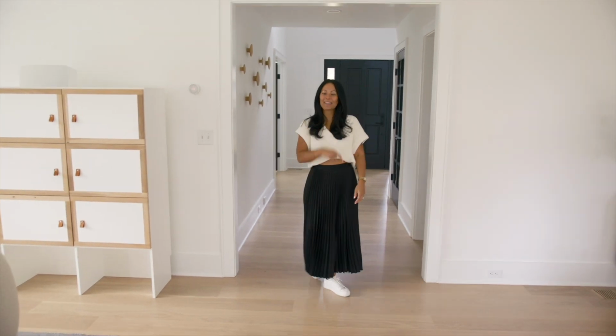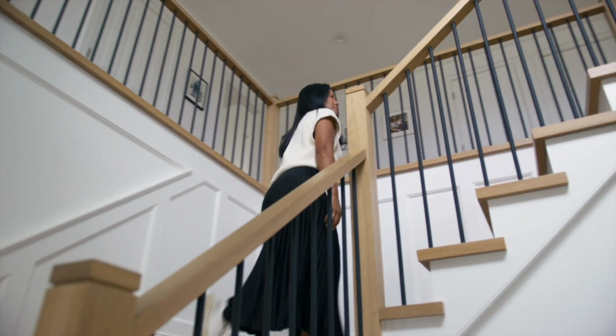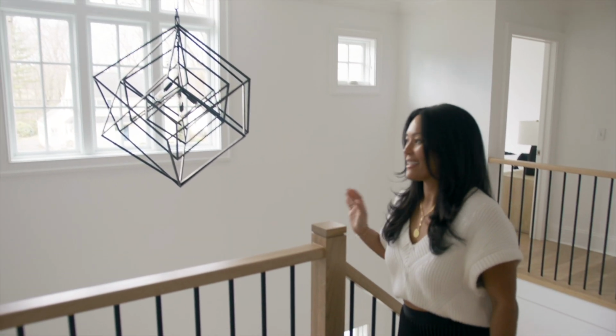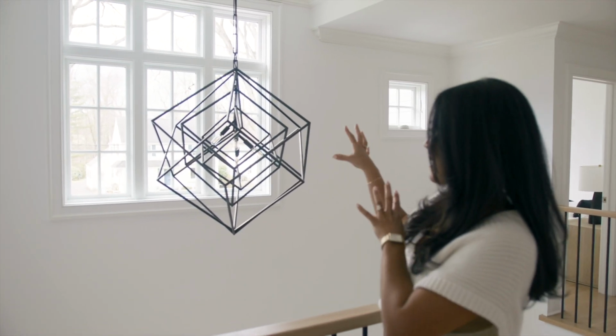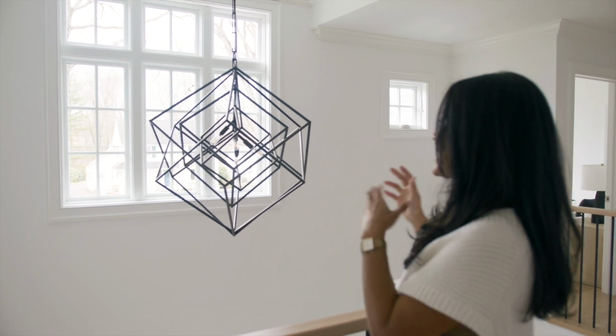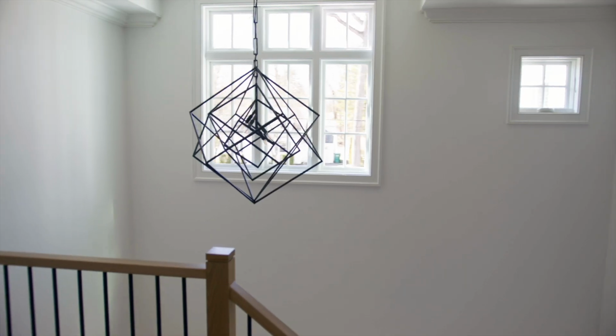Okay, so come upstairs. Can't wait to show you more. I love at the top of the landing here how you can see outside, but you have this beautiful sculptural light pendant that again is black, so anywhere we could add black throughout the house, we did.